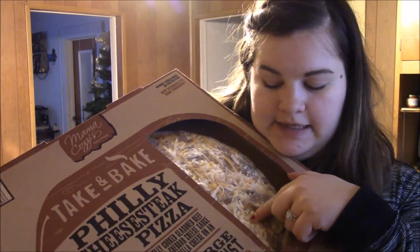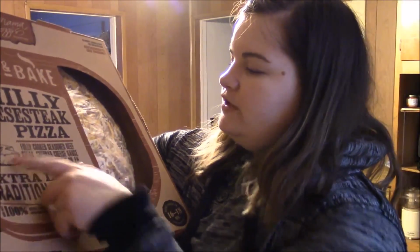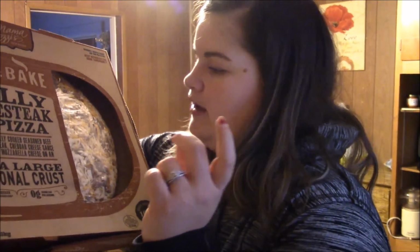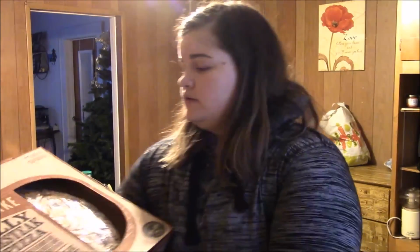It's got the steak and all these different cheeses and onions. It says fully cooked seasoned beef, steak, cheddar cheese, sauce, and mozzarella cheese on an extra large traditional crust. Amazing pizza. It is so good. We love their take and bakes. We pick one up nearly every time we go grocery shopping just to have for dinner that night. We really enjoy it. And I have to say, I definitely recommend this Philly cheesesteak pizza.